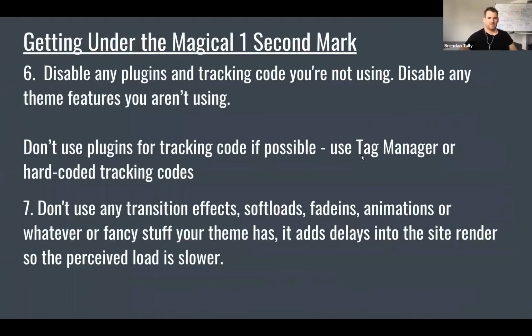So any plugin duplication, old plugins, I mean, every plugin on the site needs a reason to exist. And every plugin executes code at some point. So if site speed is important to you, don't use plugins just as an easy way out. For example, using plugins for tracking code where you could hard code the tracking code into the theme, or use something like Google Tag Manager. Quite often we'll get websites that have 3 or 4 plugins installed just to inject tracking code or analytics or live chat. So avoid using plugins if you can help it, in other words.